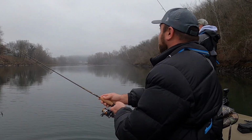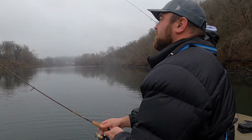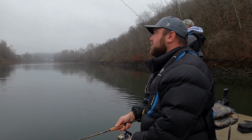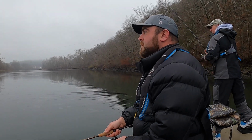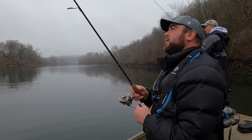I figured this black one would work today. I looked at the long-range forecast. We got some warm weather coming up for the next week or so, so they'll probably not be running water very much. Might be able to get a lot of people to come down and do some good fishing. Oh, there he was.